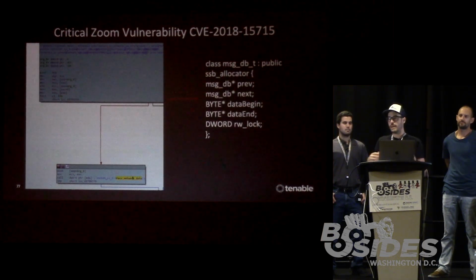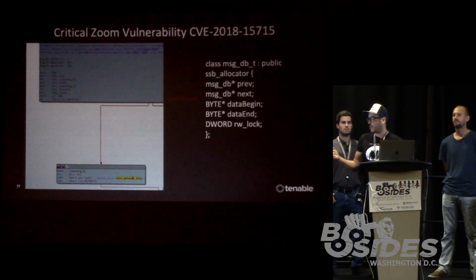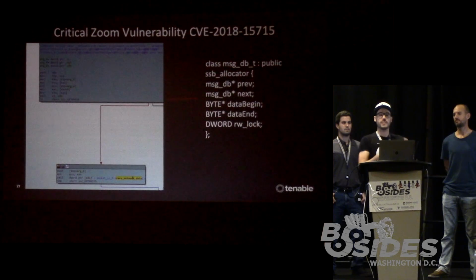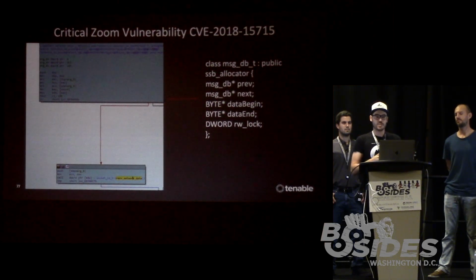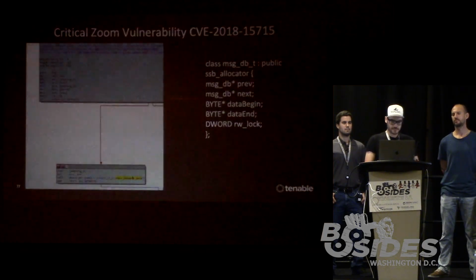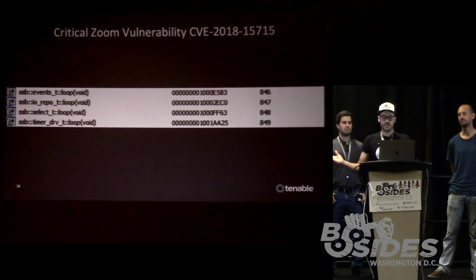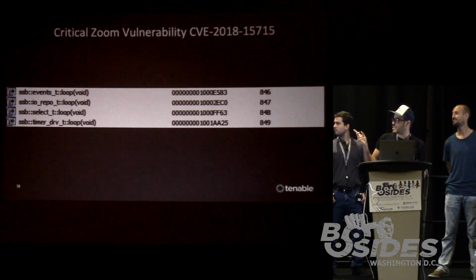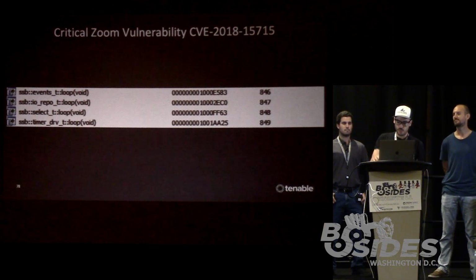And they create a message object like the one outlined here, and they post it to a message pump in Zoom so that it can get processed by the application. And the problem is they're making no distinction if this was a UDP packet or a TCP packet that was accepted. So here are the 4 message pumps that Zoom will make use of. The one that we're attacking here is actually the events message pump, which is the top one.